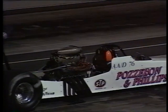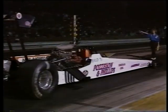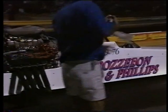These cars are running on methanol. The amount of fuel that they can actually take down through the motor is just phenomenal. We were talking over in the pits before, and up to 10 gallons of fuel can go down through the motor in 5 seconds. That's right, the nitro burners can run about 10 gallons of fuel. These alcohol cars don't use quite as much fuel, but I tell you what, they really pour it in, and they make a lot of horsepower too. You're looking at 1,500 to 2,000 horsepower.